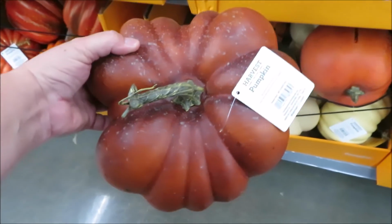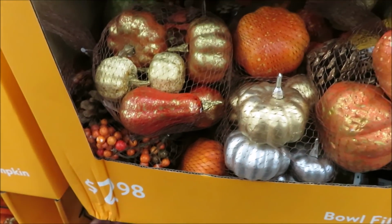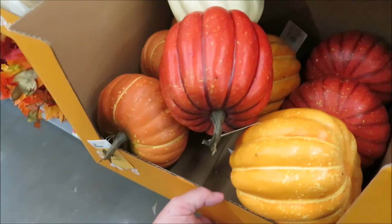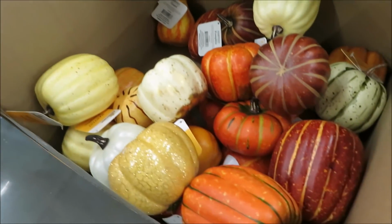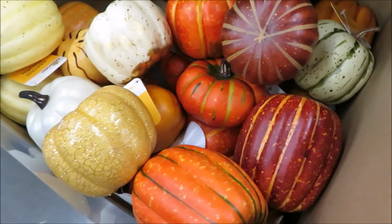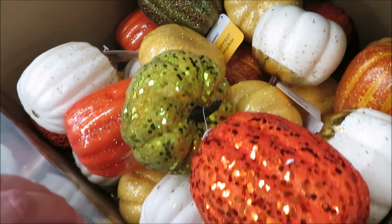And these Cinderella pumpkins are absolutely to die for in the burnt orange. I also found it in a creamy white. There are some more medium-sized pumpkins like these for $3, and plenty of the smaller 98-cent pumpkins to choose from. Love this burgundy one. They also have quite a few with glitter, also for 98 cents.